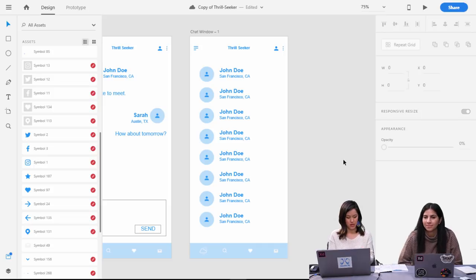So let's see what Instagram does. I think there's a little button on the right where you can just go to your chat. Yeah, you just click on your person.